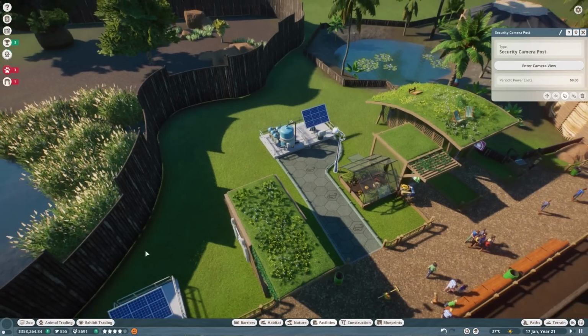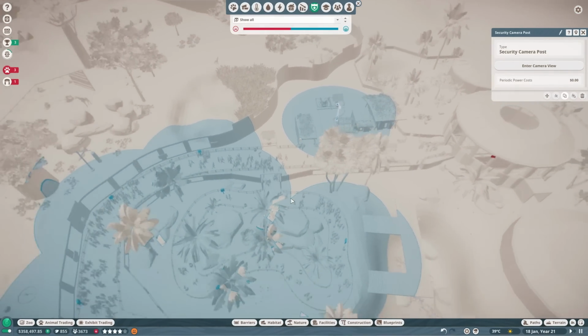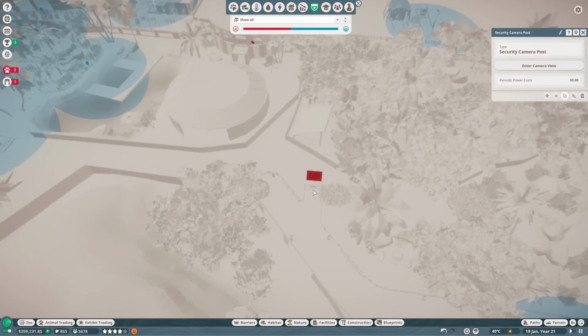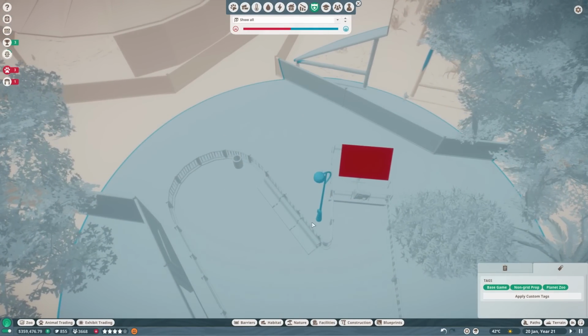So if we go into the heat maps, we can select which one is it? Security and crime, and you can see where all the posts are. And oh, there you go. That's a good way of seeing which ones have been vandalized as well, and where we're missing them.